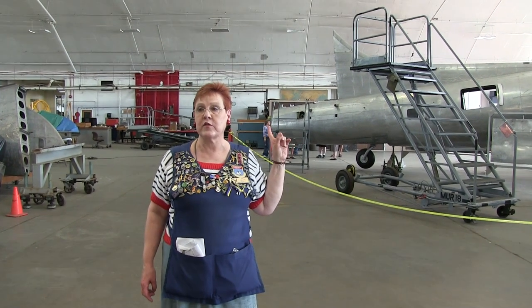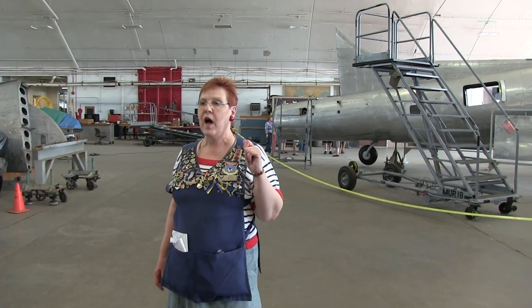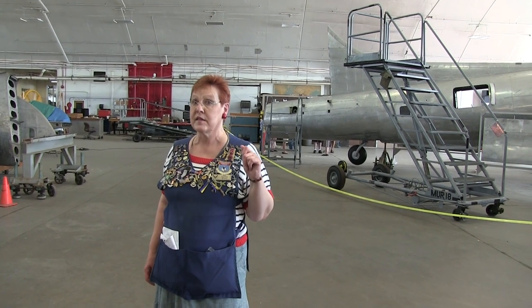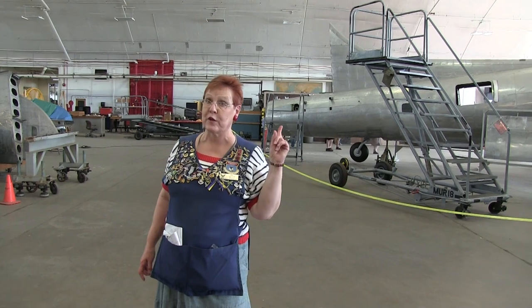The F models and the history of Memphis Belle. Of the F models themselves, it is estimated that between 75 and 80% were lost in some way during the war. The plane is a death trap because the nose is badly underarmed, and we'll see pictures of that.